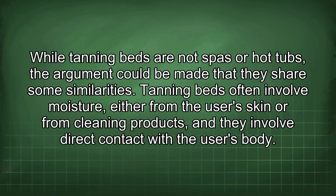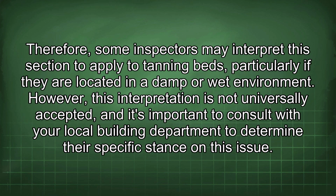While tanning beds are not spas or hot tubs, the argument could be made that they share some similarities. Tanning beds often involve moisture, either from the user's skin or from cleaning products, and they involve direct contact with the user's body. Therefore, some inspectors may interpret this section to apply to tanning beds, particularly if they are located in a damp or wet environment. However, this interpretation is not universally accepted, and it's important to consult with your local building department to determine their specific stance on this issue.